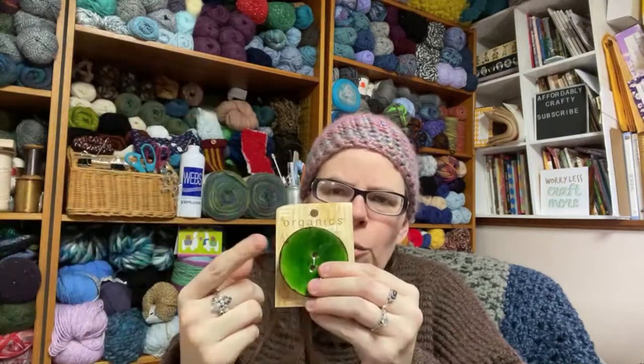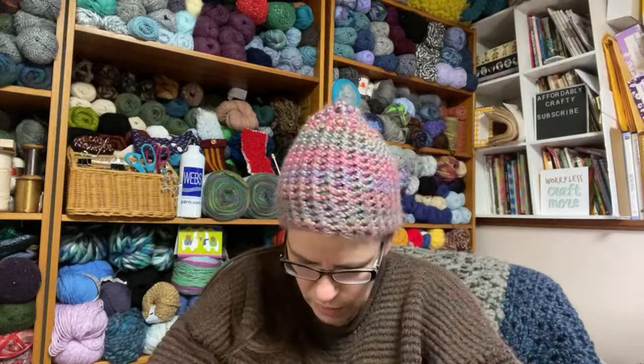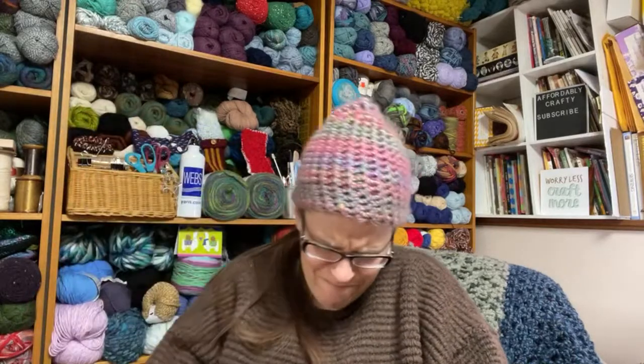But yeah, I love these buttons, and I've been looking at them for a while, but I'm like, that's a splurge for me. But functionally, to do a cloak, I needed clasps. So I said, ooh, I'm going to get some coconut buttons. And I also thought that this would go really nice with my Noro yarn that I got, which I intend on making a shawl with.